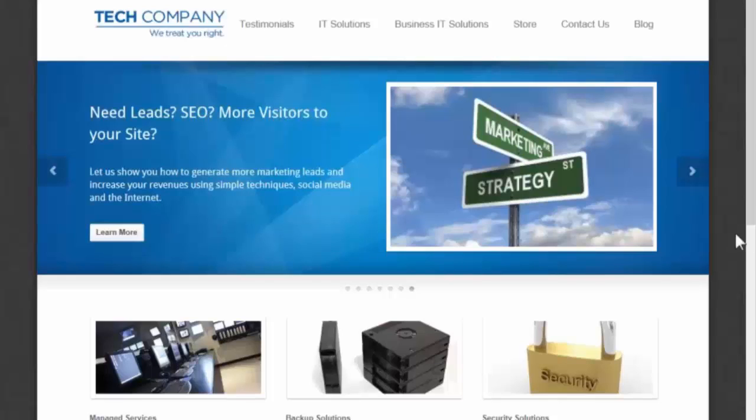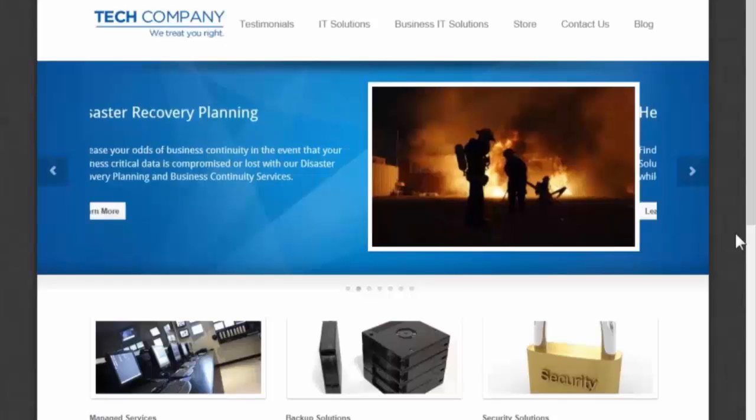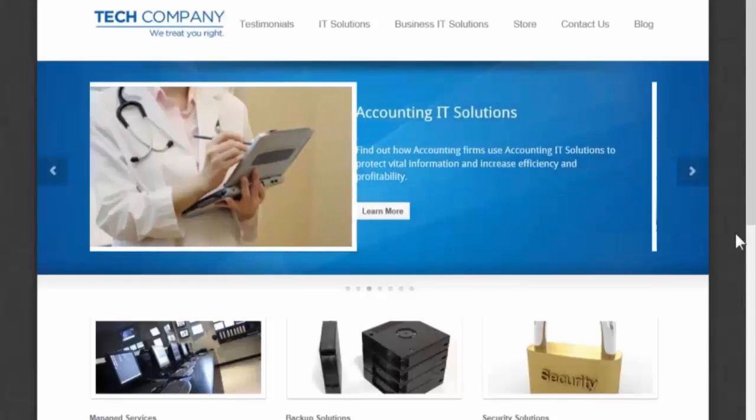What we've done is we've taken this highly capable template, and then we've extremely optimized it for SEO. It's over 100 pages of content. We've written every single page. There are about 40 solution and vertical market specific content pages, and there are 40 SEO optimized blog posts, and every page is optimized for local SEO.